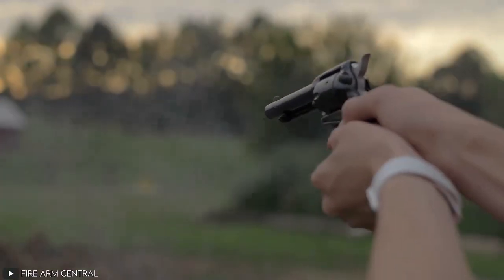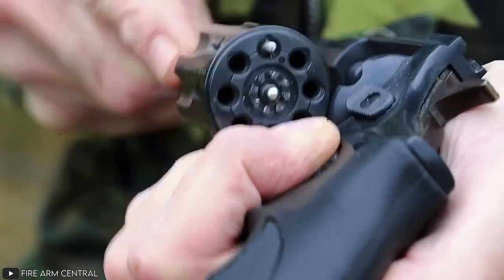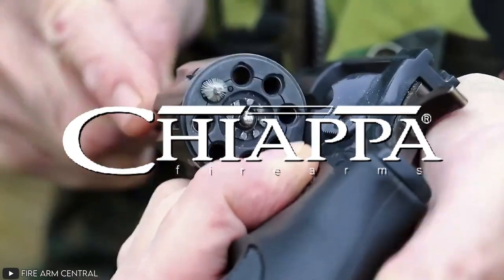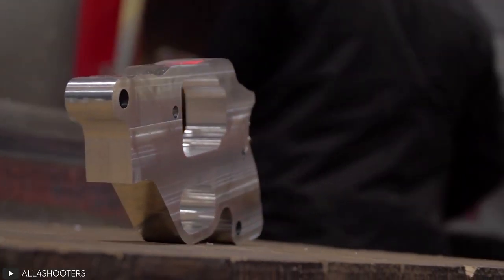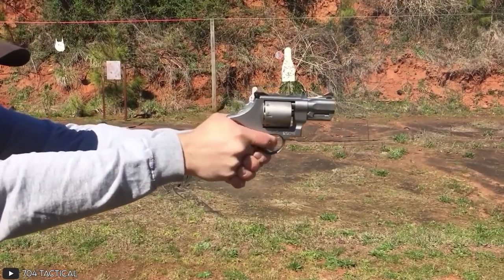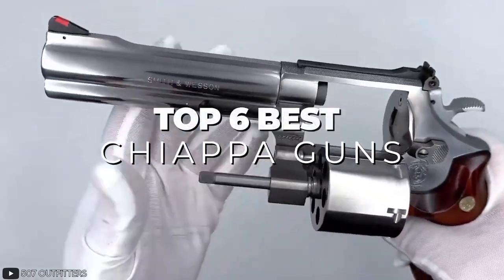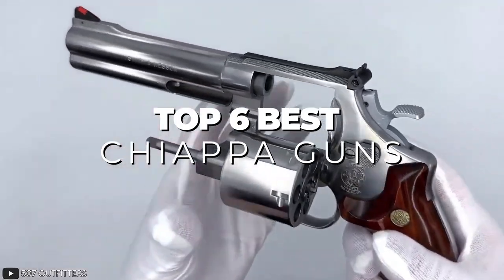While the manufacturers of these revolvers are all quite reputable, there's one other name that's definitely worth mentioning, Chiappa. Owned by the Italian Chiappa family, these factories are located in the industrial city of Brescia. So, in today's video, we'll be talking about the top 6 revolvers that have rolled out of the Chiappa factory over the years. So, let's dive right in.